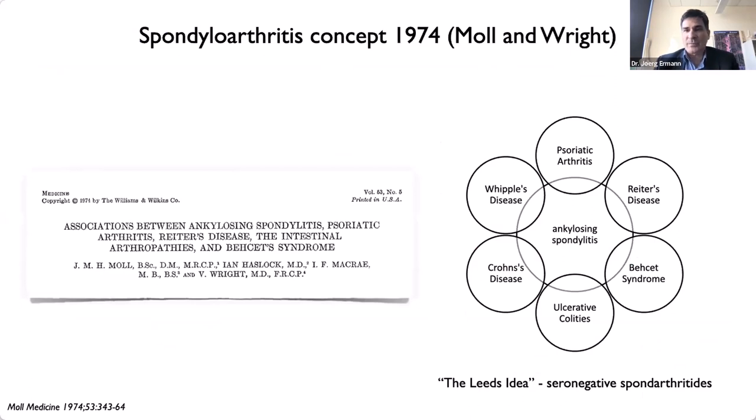So this is the spondyloarthritis concept in 1974 as proposed by Moll and Wright. So Verna Wright was a professor of rheumatology in Leeds in the UK, and he worked with his co-workers in this field, and John Moll was one of his disciples. And they published this paper in 1974.